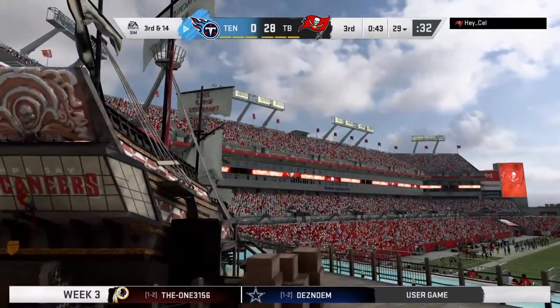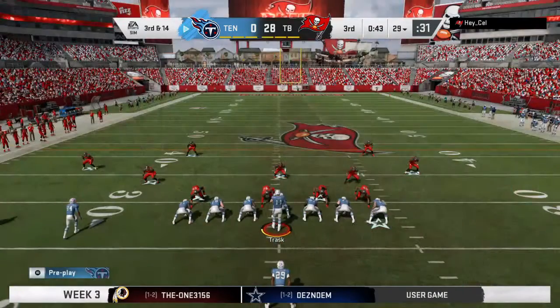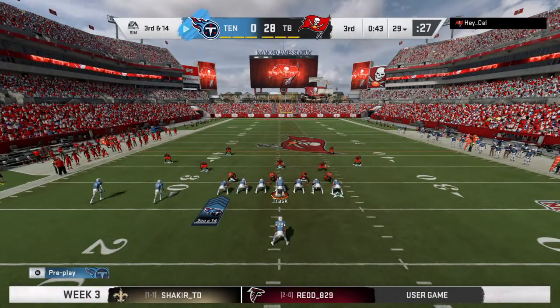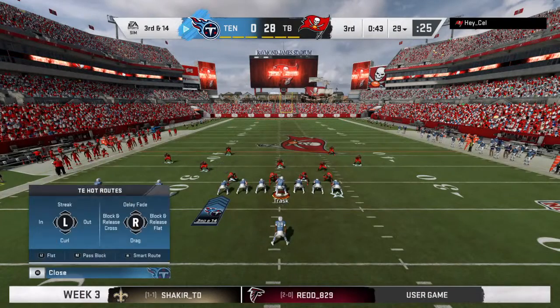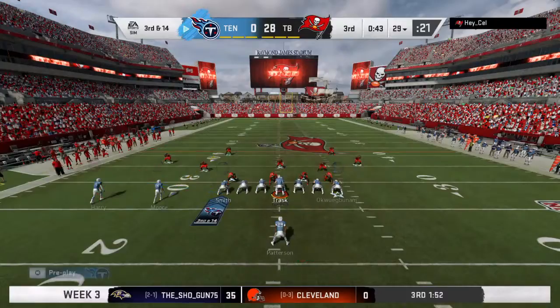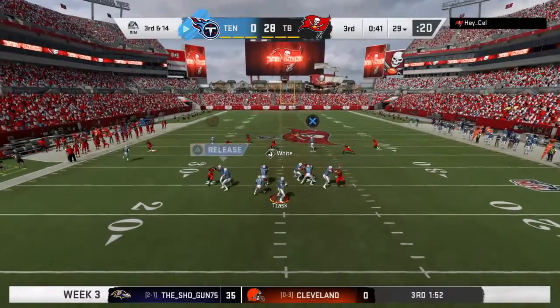Here we go. Check 45 to Mike. Check 45 to Mike. Watch the pass. Watch the pass. They'll look to throw.